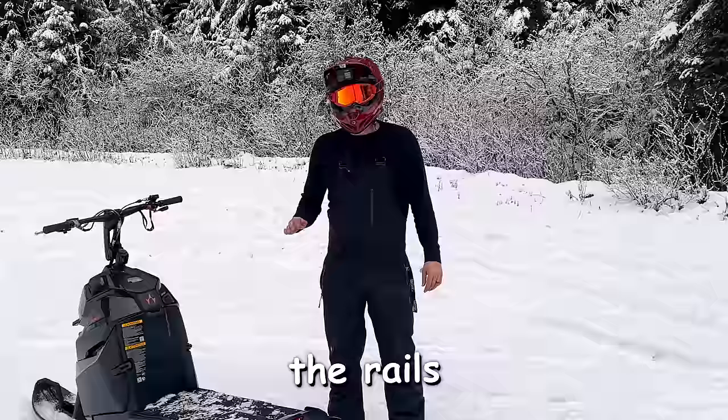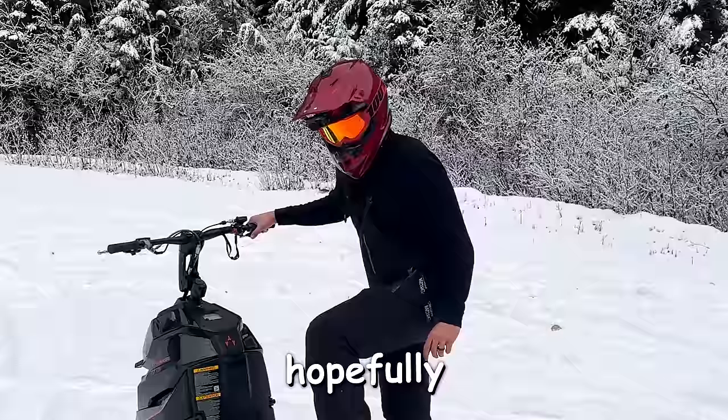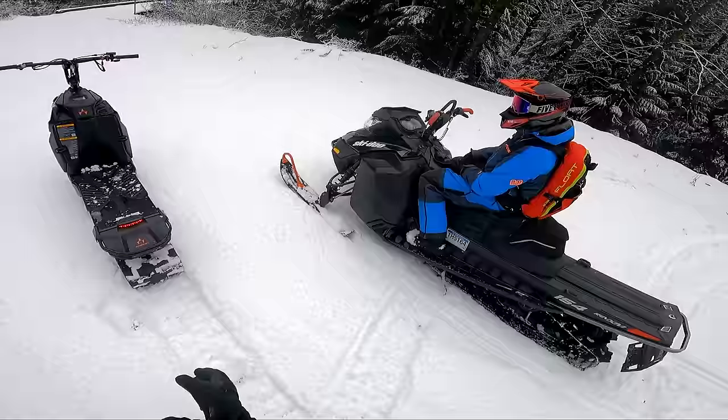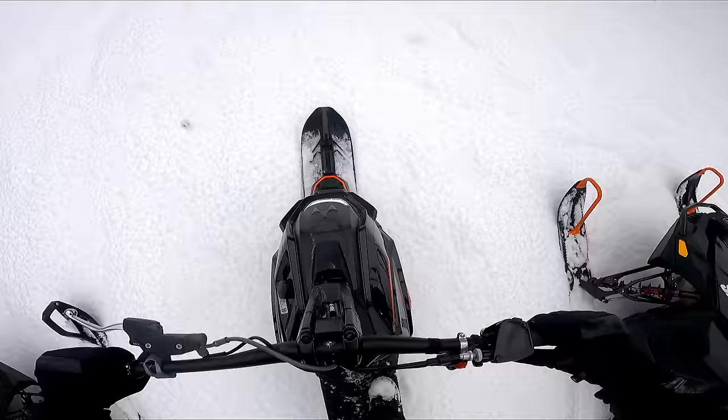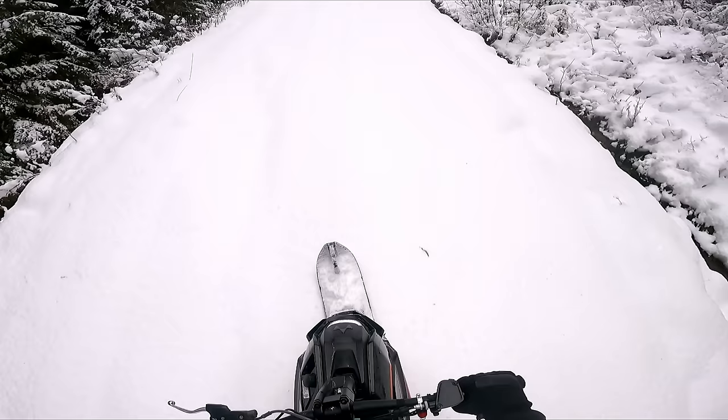The Widescape is kind of fixed. The rail's bent and the track got loose. Now we're back up here for day two and hopefully it lasts a little longer. Woo. Well, she's running pretty good for now. We still got about 15 kilometers to get to the top of the mountain to get to one of the cabins. So this is gonna be a long ride.